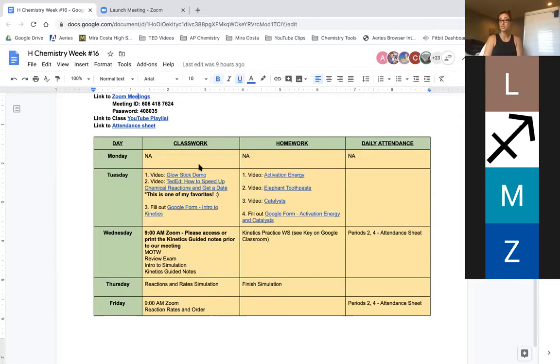If you ever want to slow down the reaction of a glow stick, put it in the freezer and it'll last longer. I don't know if you guys have ever heard that trick before, but it's all kinetics. It's pretty cool.